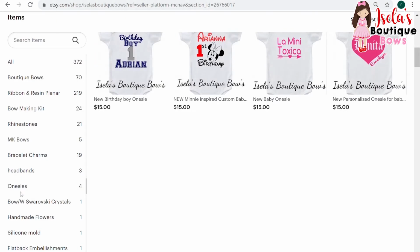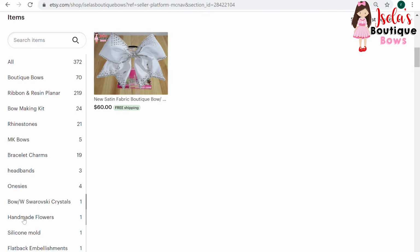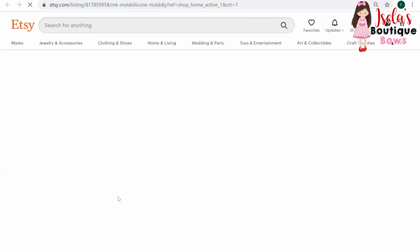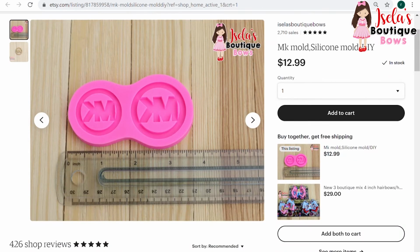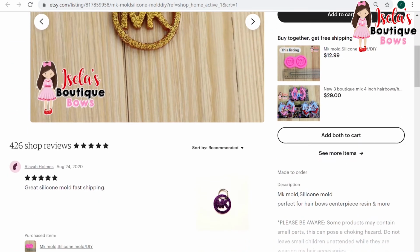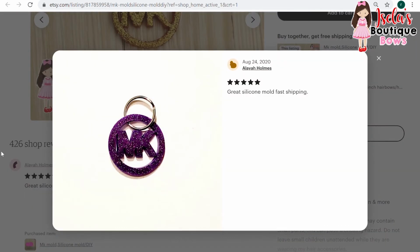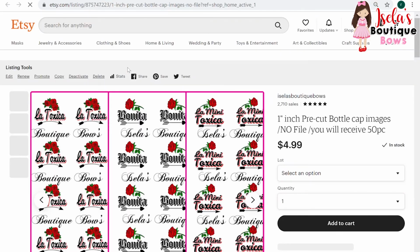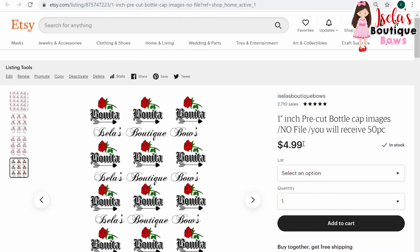Here are my onesies. My Swarovski crystal bow, flowers. Look at this MK mold. So beautiful. Check this one out. Yes, and look at this one. She did a good job. I love it. So my last one is my bottle cap images. I will be adding some more images to the section. These are pre-cut, so you don't get a file.